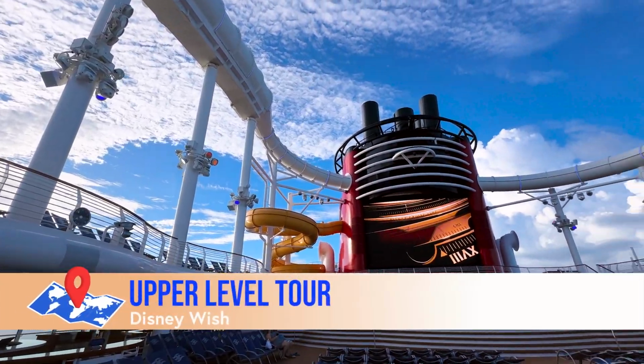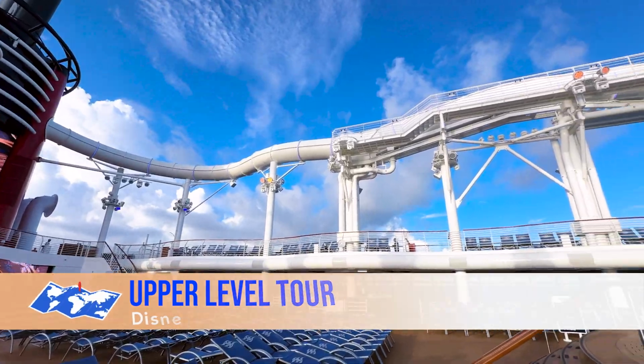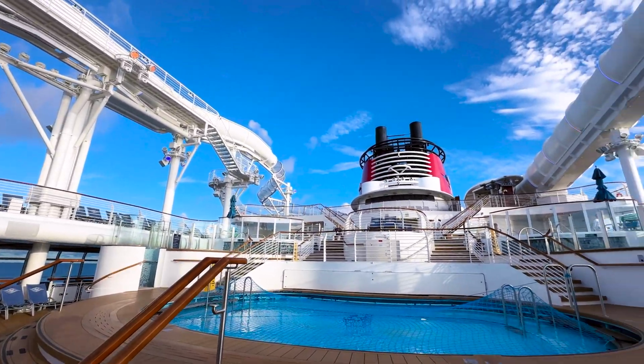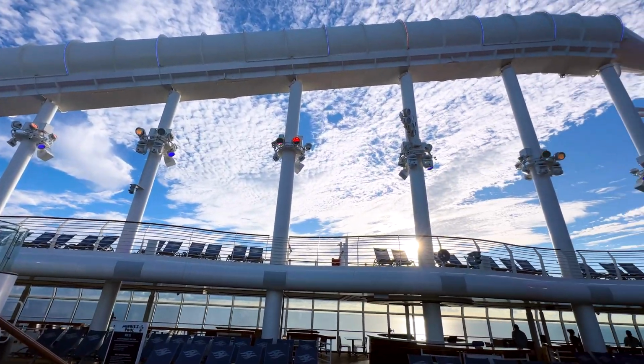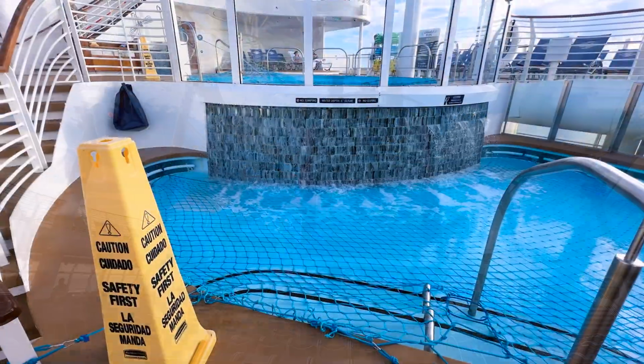How you guys doing? So Gildo is still getting ready, so I decided to do a quick tour here of the upper decks of the Disney Wish to show you guys how amazing this is without any people. For starters, as you can see, the top decks here have pools. Unlike the other ones which had all the pools basically on one deck, this one had it split up probably among the top 3 decks.